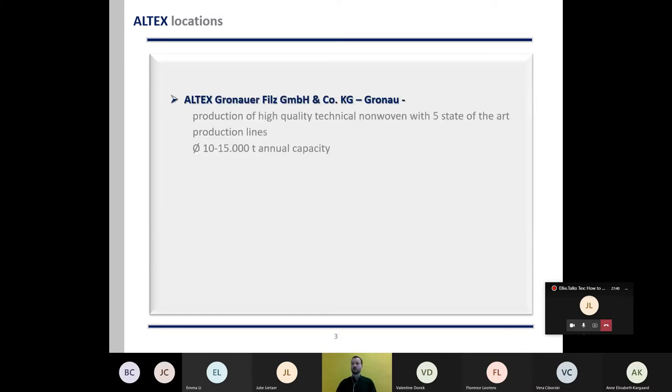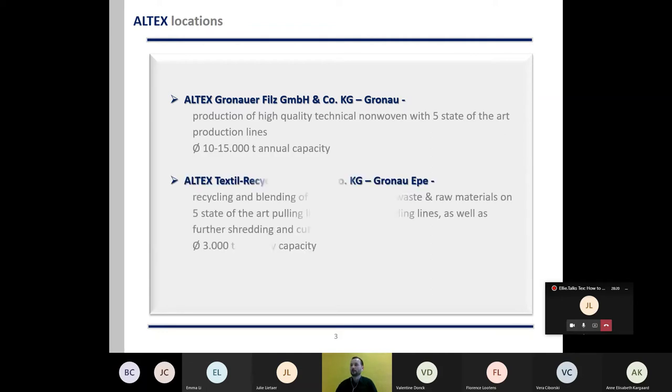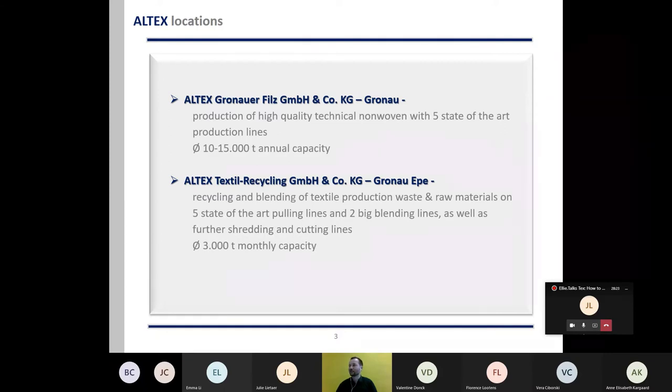About our locations, Altex Gronau-Fils is a producer of non-woven. They have 5 state-of-the-art production lines. They can produce non-wovens from 40 to 4,000 gram per square meter for different applications, geotextiles, automotive, for all kind of non-woven application. Out of 100% recycled, of course, mainly from us, but also from virgin, so also technical non-wovens for filtration and something else where mechanical recycled fibers are not so good in use for. They have an annual capacity from 10 to 5,000 tons.